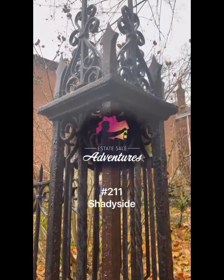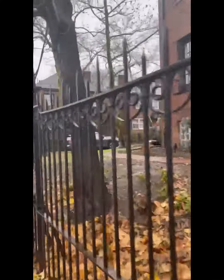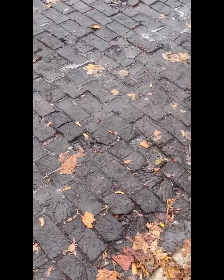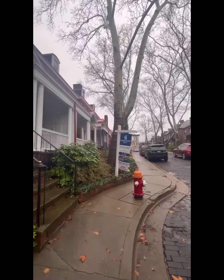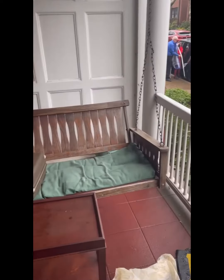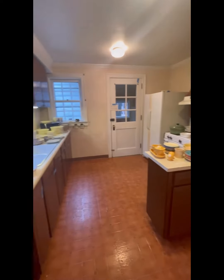Estate Sale Adventures, number 211, Shadyside. I couldn't pass up a chance to go to a sale on Pittsburgh's historic Roslyn Place. Home to one of the last wooden roads in the United States, Roslyn Place is a short cul-de-sac no more than 300 feet long. Built in 1914, the street is comprised of 26,000 wooden blocks, and there are 18 unique Georgian colonial row houses. The elderly couple who lived in this home are downsizing, and they were absolutely lovely.